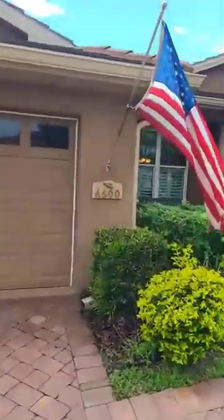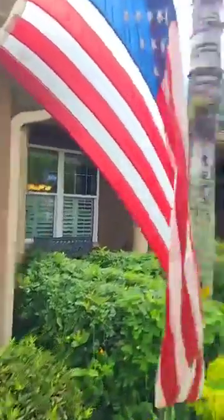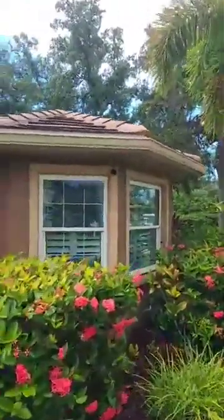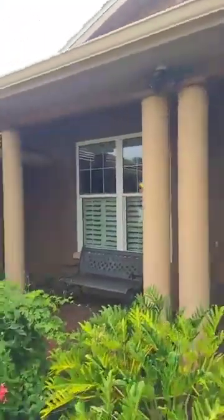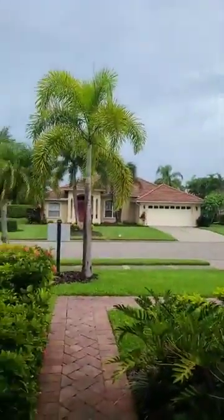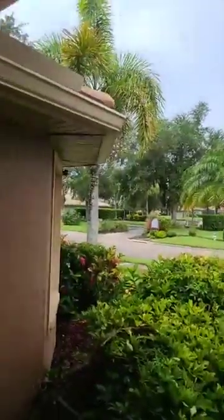So there you are, 6600 Deering Circle. We've got the American flag flying for you, because we're patriots here. And this is the little den, third bedroom. This is the entryway. You can see there's a nice little covered area here. We actually have a little bench out front. And this is your view looking out into this beautiful Little Debbie tropical storm day. Let's go on into the house and take a look around.